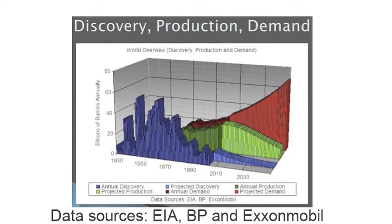And this slide is a really interesting one. You can see the blue jaggedy line on the left shows what annual discovery has been since 1930, when we started using a lot of oil, really just a blip on a screen in terms of human history. And then you see 2010, how discovery declines to almost zero very quickly. And then look at the green graph in the middle. This represents projected production, and production is on a steady downward decline. And then the red line in the back is annual demand. Well, annual demand has been climbing steadily, but the projected demand skyrockets over the next two or three decades.